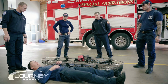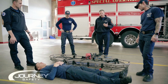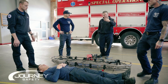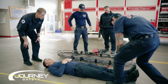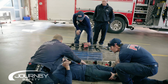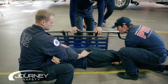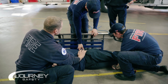So, all right, this is going to just simulate a patient that maybe is not able to move on his or her own. So we're going to have to move the patient. Again, we're going to check that back, and these guys are just going to show you how we're going to log roll the patient and get the Stokes basket underneath them if they weren't able to assist us. And we're just getting that basket up really close, tucked underneath the best that we can. And then in the most controlled fashion that we can move.